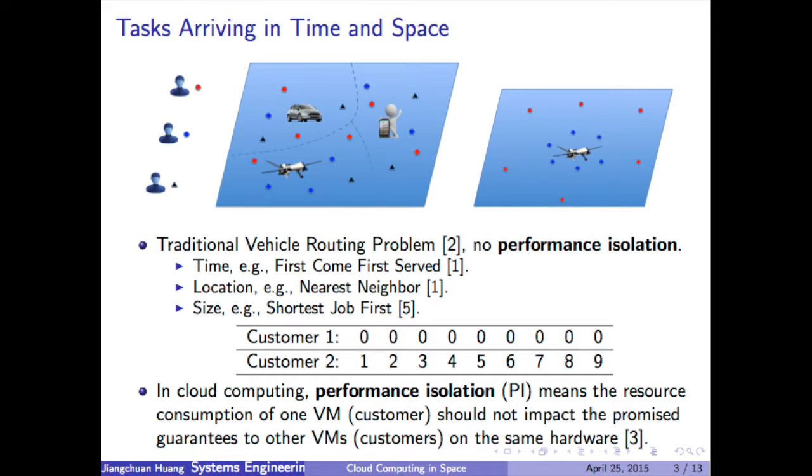The policies mainly fall into three categories. The first is based on time, for example, the first come, first served policy. The second is based on task locations, for example, the nearest neighbor policy. The third is based on task size, for example, the shortest job first policy. While those policies work for a single customer system, they do not provide performance isolation for a multi-customer system.